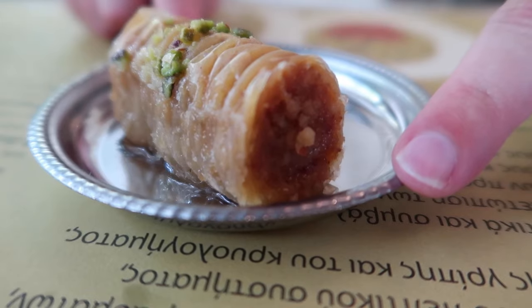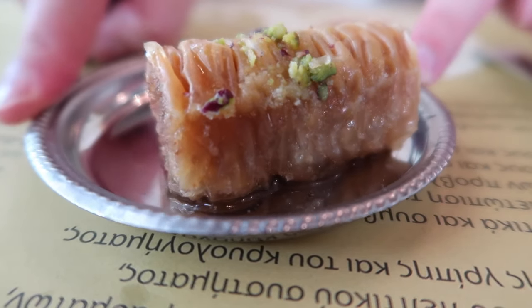It's really good. If you've never had baklava, you need to try it. It's like sweet nut dough, crispy delightfulness in your mouth. It's so good. I love baklava so much. That was so good. I'm so full. So let's go get some more food. On to the next place.